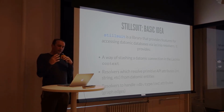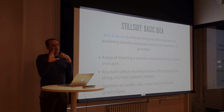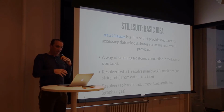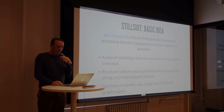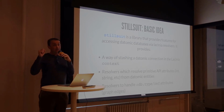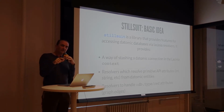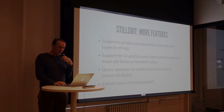There's a bunch of resolvers built into stillsuit that translate between the GraphQL naming conventions and Datomic naming conventions, and put it all on top of that Entity API I was talking about. And then a bunch of resolvers that handle references. References in Datomic are the way that you implement these graph type features.